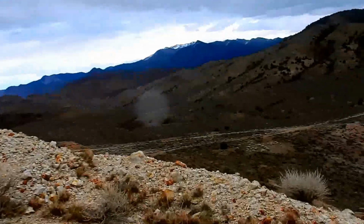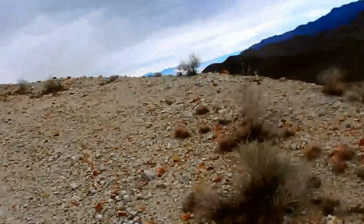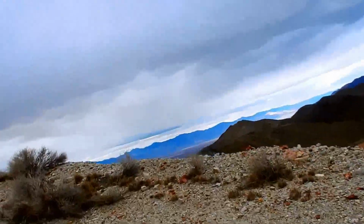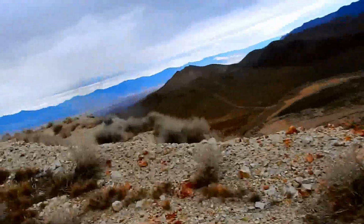It's a more visited ghost town, so we're almost at 5,000 feet, you might have the luxuries of seclusion, but there's a lot of people that like to come up here.